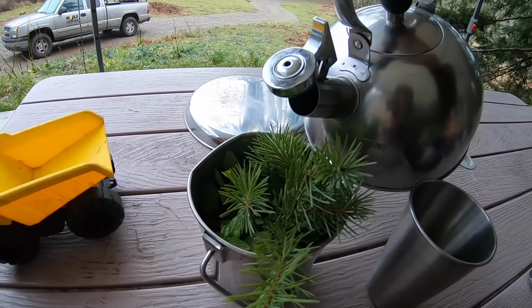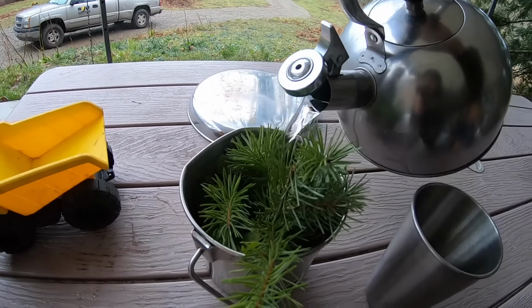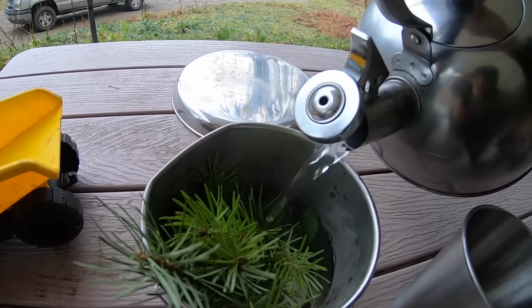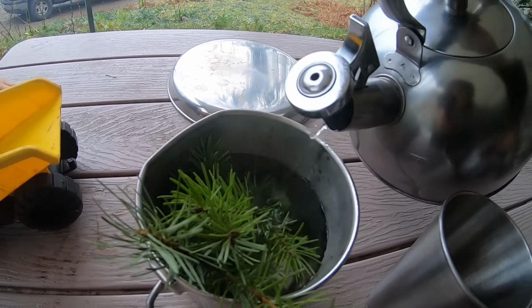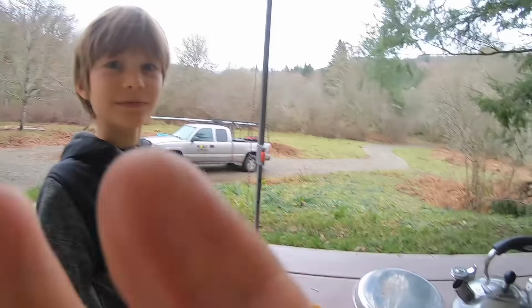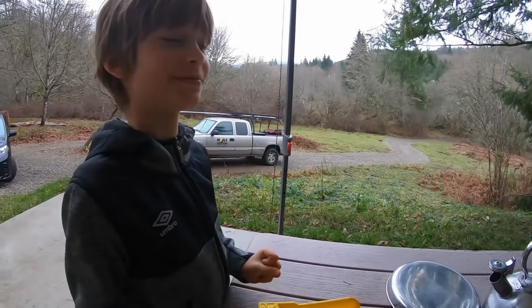We have a piping hot kettle here of water. I'll pour it out in there. It's making it to where it's at. Oh, yes. Oh, that's going to be so good. Oh, look, it fogged up the camera. I'll put your windshield wipers on. That's better.